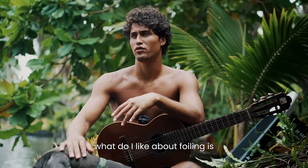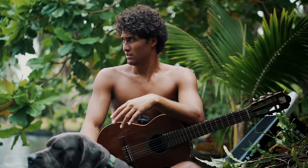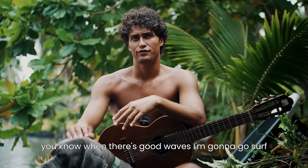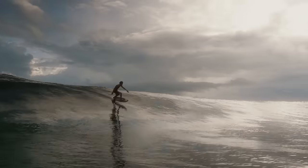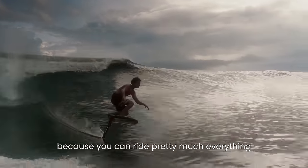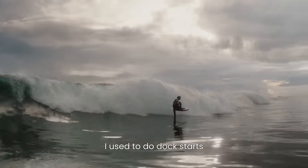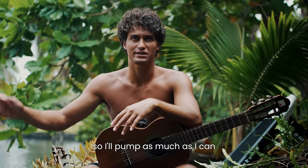What I like about foiling is it just covers more conditions. You know, when there's good waves, I'm going to go surf. And when there's no more waves, I'm going to go foil, because you can ride pretty much everything. You can do a lot of training, like from my dock, I used to do dock starts, so I'll pump as much as I can.